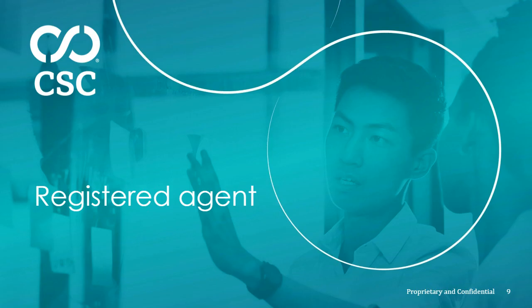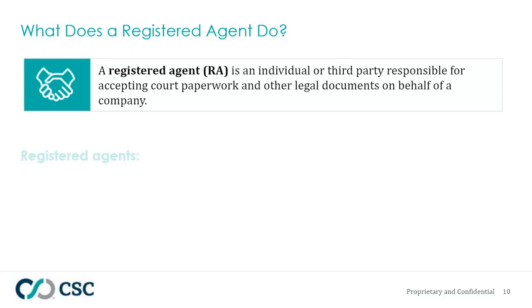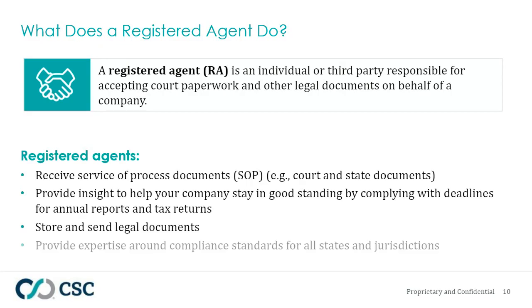So when we start talking about the critical vendors in the compliance space, one of the most critical vendor choices you'll have to make will be your choice around registered agent. So let's start with the basics in terms of what you should expect from your registered agent. Minimally, they need to check the box.